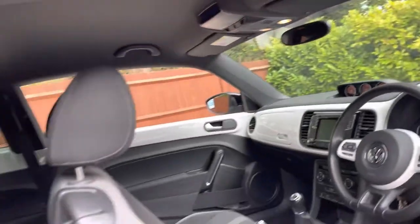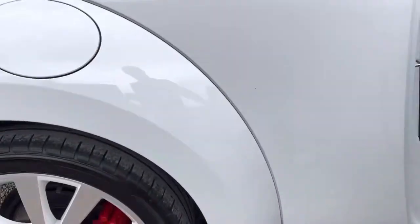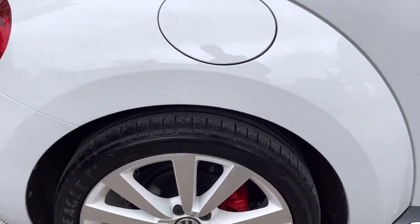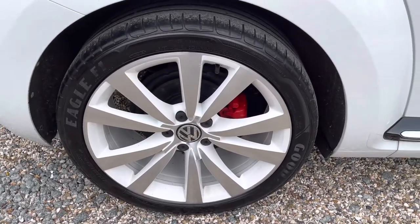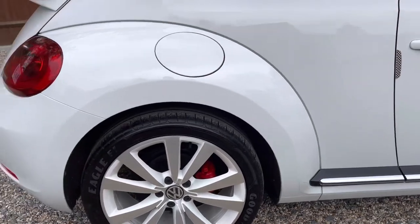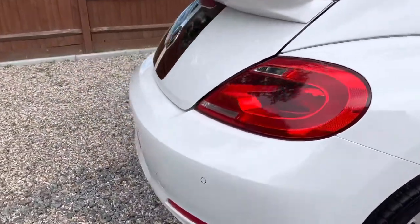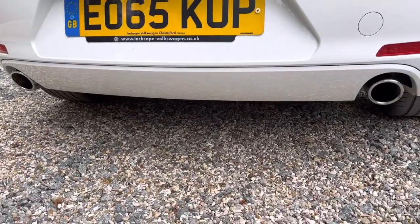Let's take a quick look in the boot. All the kick plates are nice, no damage. Wheels he had replaced under warranty when the car was about 3 years old, so they're not very old. Got red brake calipers on these, which are standard. So you've got front and rear parking sensors, even the exhausts are in great condition.